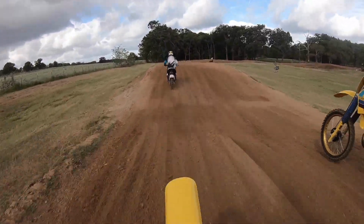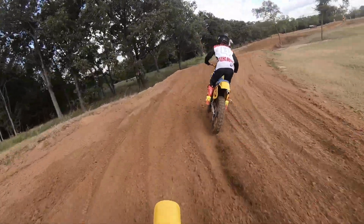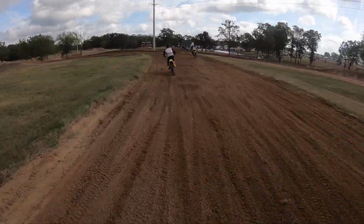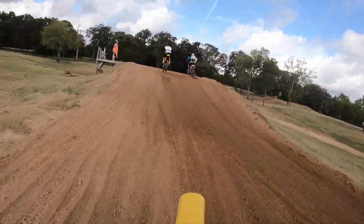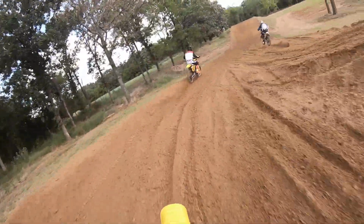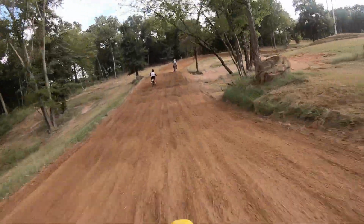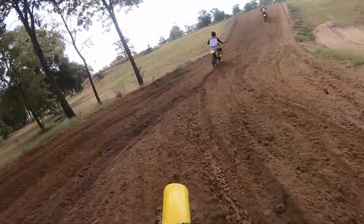The lineup, we have GP2, which is bikes 81 and older, and then we have GP3, which are bikes 82 to 88. So you can see the bikes in front of me are GP3 class, not GP2. So I believe my bike is probably the oldest one in the race. 1976, big bore Yamaha. So anyway, off to a pretty good start.